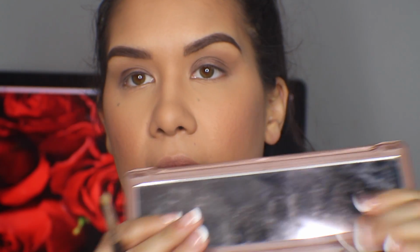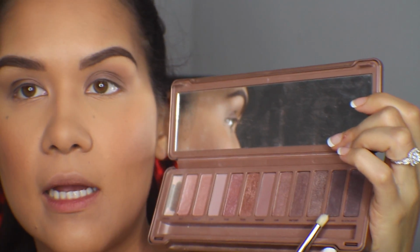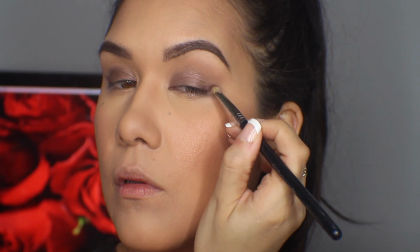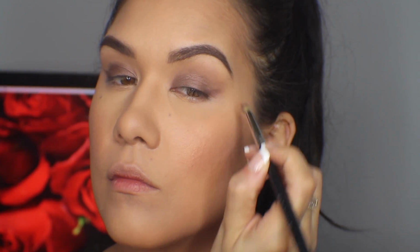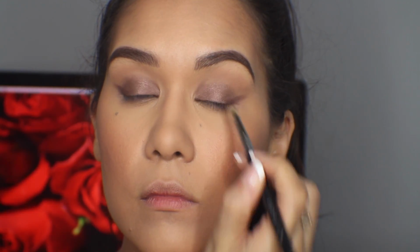Moving on to my Naked 3 palette, I'm going to be taking the color Dark Side and I'm going to kind of just do a little wing with it, and I'm using my Sigma E30 pencil brush. So I'm just applying a little wing, just like that. So now I'm just taking a clean brush, my Sigma E25 blender brush, and I'm just going to blend all those colors together.